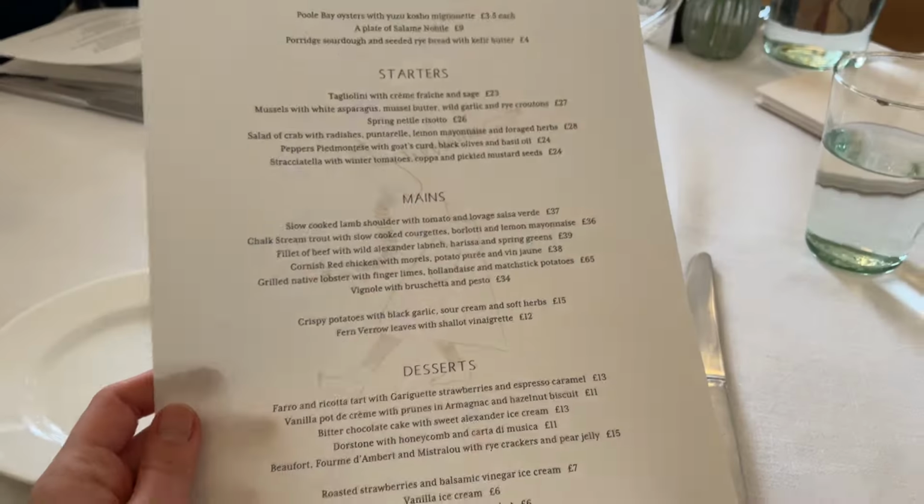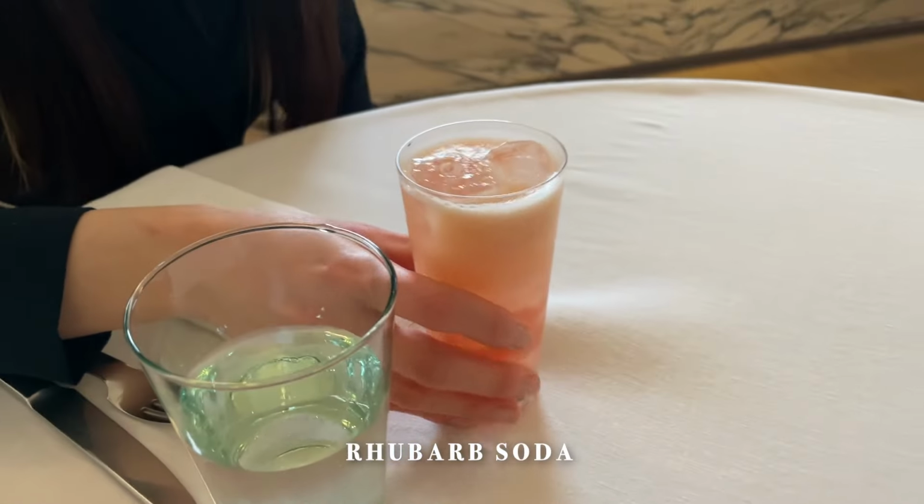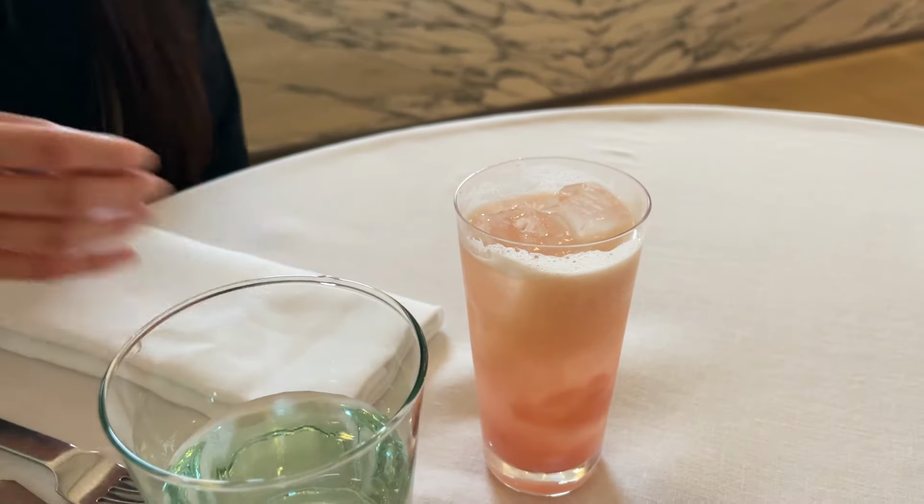So this is the menu. I'm recording this, okay? Is it good? Milky. Yeah, it's milky, but it's good. I can't really taste the rhubarb, to be honest. It tastes like soda.